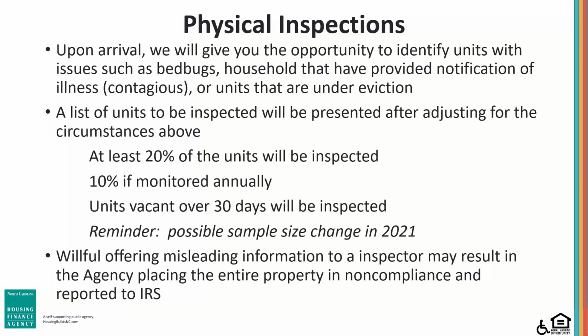Upon arrival, we'll give you the opportunity to identify units that have issues such as bed bugs, or households that provided notifications of illness, that we wouldn't want to go in those units. In those situations, it's going to be illnesses that are contagious. And then units that are under an eviction.